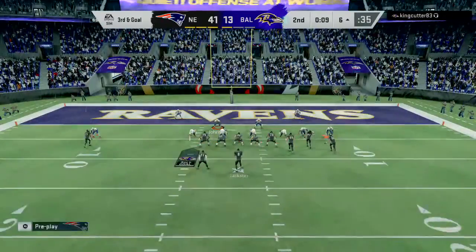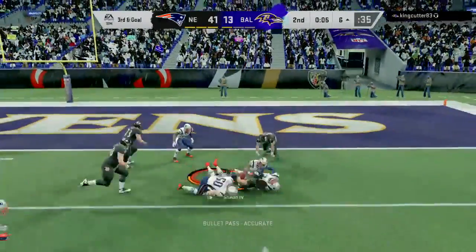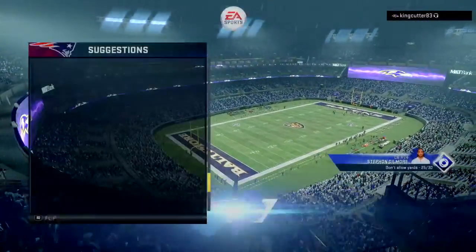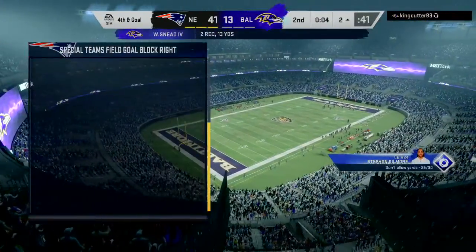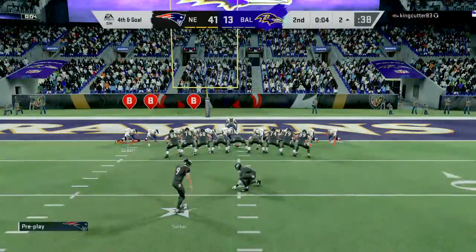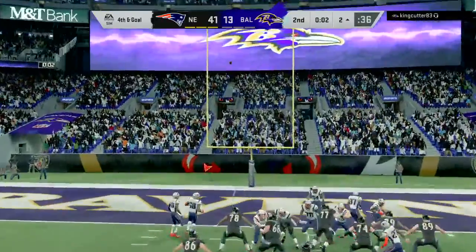Can they convert now on third and goal? Jackson. And it's caught. And he's going to be taken down here, still a couple yards short of the first. And with just 4 seconds left in this first half, a timeout call. So with 4 seconds to go in the half, here's the field goal unit onto the field, from the right hash at a bit of a tight angle.